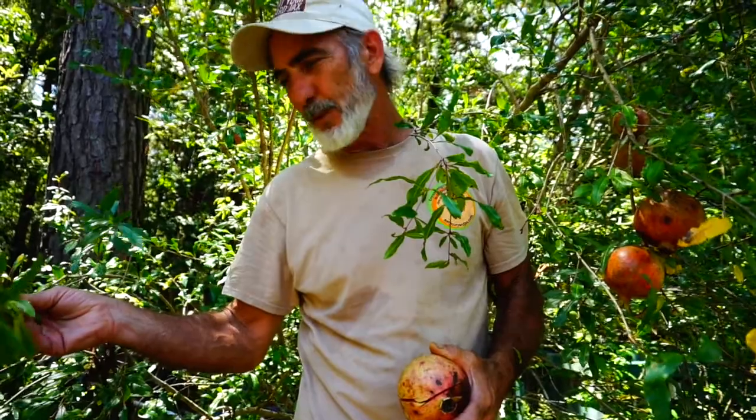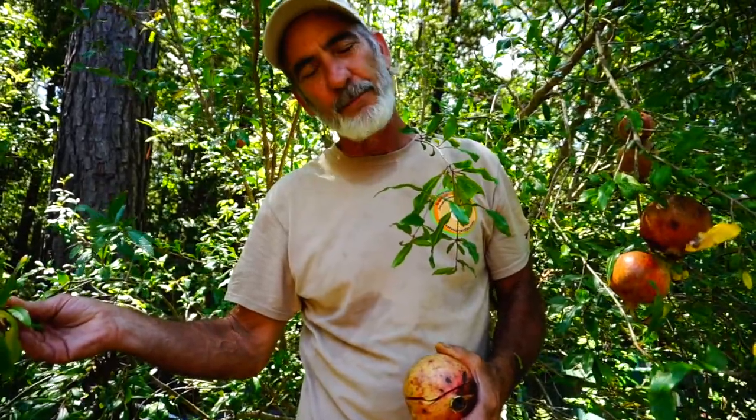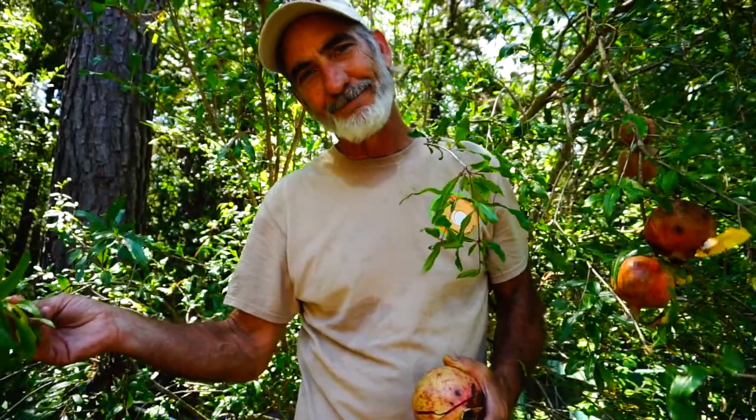So I hope you'll think about growing some pomegranates. They're very healthy for you, make great juice, and are a nice addition to your North Florida landscape.